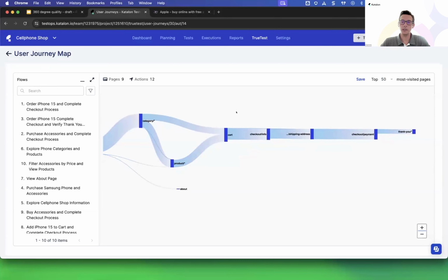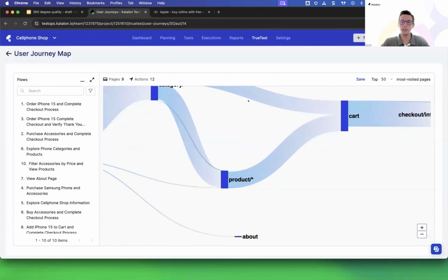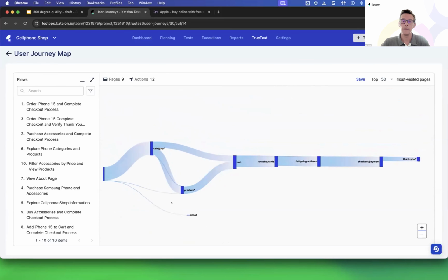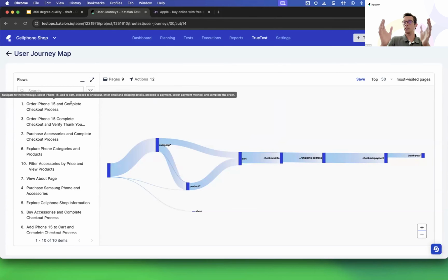And the cool thing about it is, you can zoom in and out. So if you have a very complex application, you can focus only on the parts that really matter to you. Let's say this is what you're trying to test right now. The product page is what you're testing, and you want to know exactly who is coming to that page, where people are going from that page, and validate the functionality that maybe has been changed or a new functionality that had been added to the product page. If you want to have a more descriptive understanding of the different flows, you can see here on the left-hand side, you have about 10 flows that have been captured over a certain period of time.